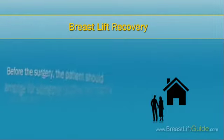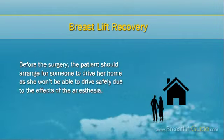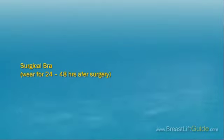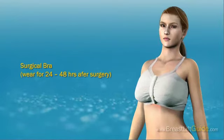Recovery. Breast lift surgery is an outpatient procedure, meaning the patient will be able to go home after the surgery as long as no unusual complications develop. Before the surgery, the patient should arrange for someone to drive her home, as she won't be able to drive safely due to the effects of the anesthesia. The surgeon will apply dressings to the breasts and may insert small tubes to drain excess fluid.